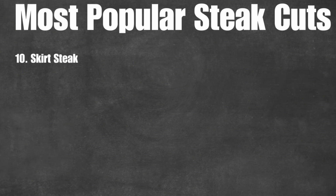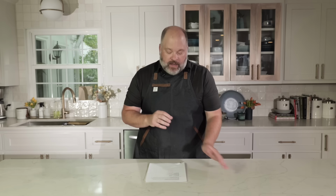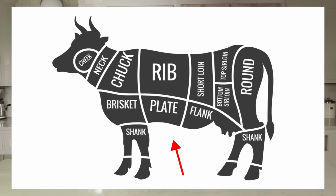The skirt steak is great for quick dry heat cooking, tacos, things like that. Skirt steak is delicious and has a great flavor, but it comes from the short plate. So you'll see from the diagram that it is an area of the cow that's really close to the hoof and gets a lot of work.